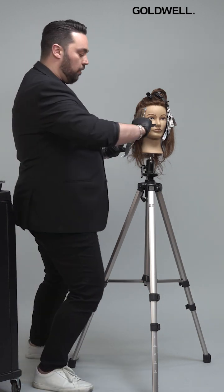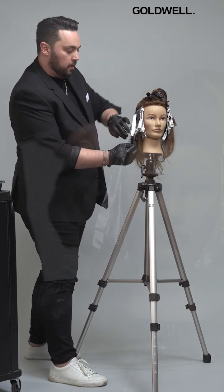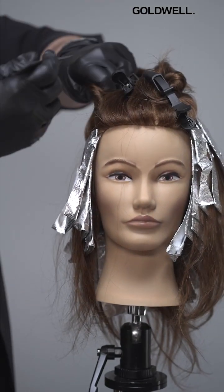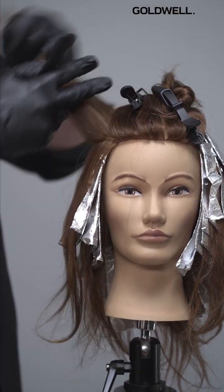I really like for all of my contour shades to emulate the natural base of the client. Do I want to make them a little richer? Sure. Should I make them a little cooler? Sometimes. But always, always, always try to emulate the color that grows from the head. That will give you the most natural result.